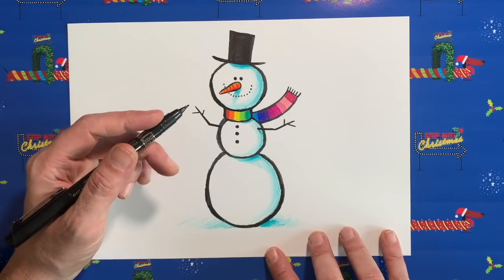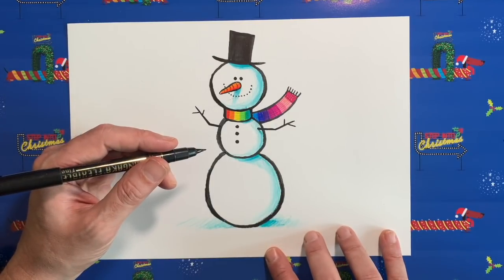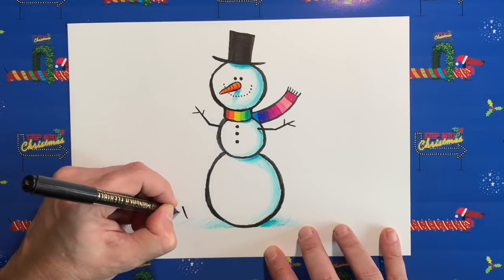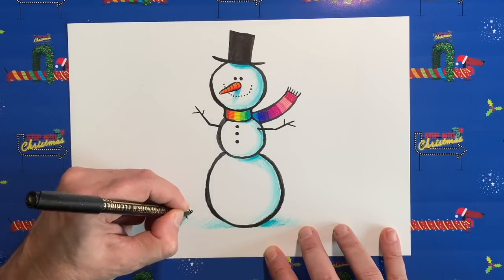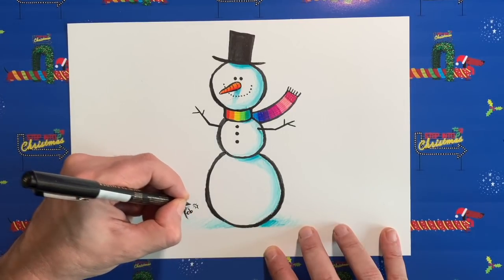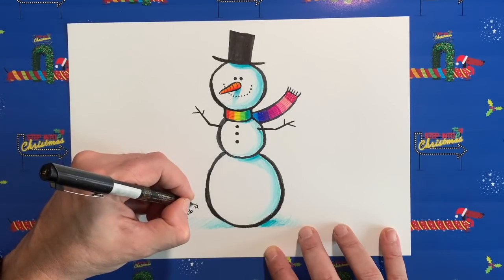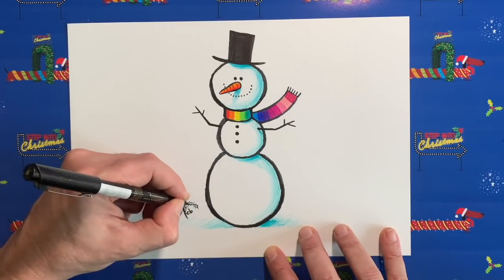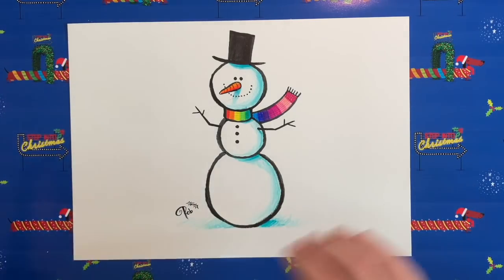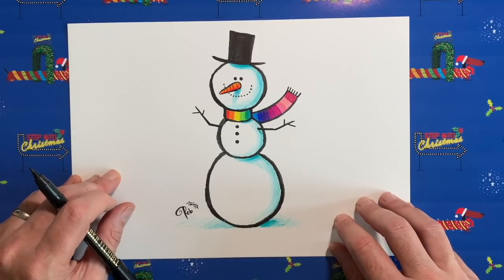Now then, the last thing I've got to do, of course, is sign my name, isn't it? So I am going to sign my name down here, a little Rob. Do you know what I'm going to do? Because it's Christmas, add a little bit of holly to my signature. A couple of little sprigs of festive holly. One, two. There we go. Make it nice and Christmassy. And there we go. That's how you draw a snowman.